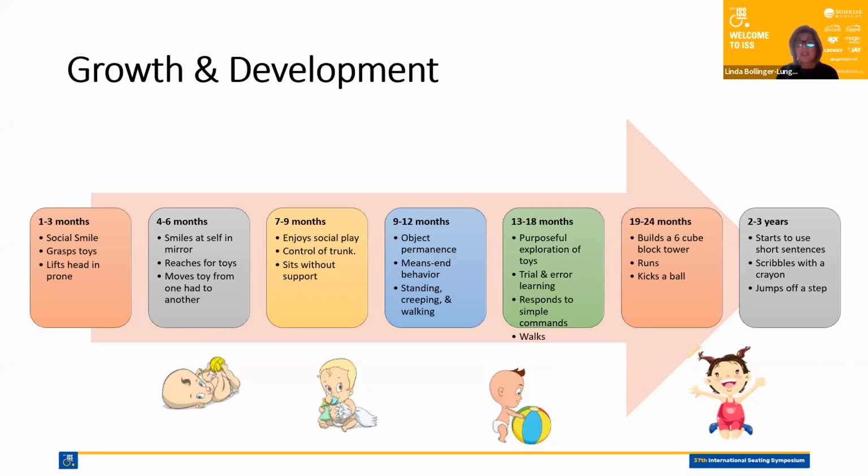By 13 to 18 months, they're walking, and then kicking a ball at 24 months, and then maybe jumping at 2 to 3 years old. And what I want you to think about is, when do you start to introduce adaptive equipment with these milestones? Does it make sense to introduce them when their milestones aren't being met?